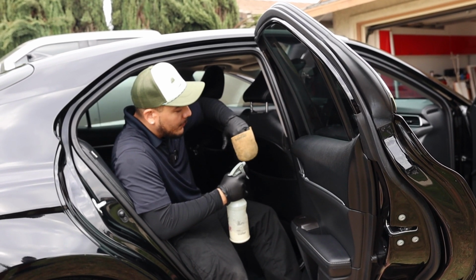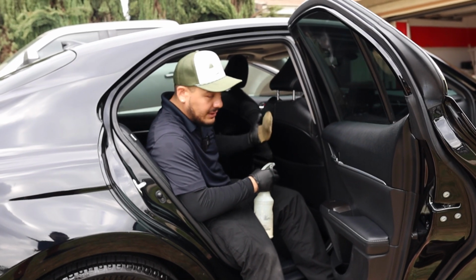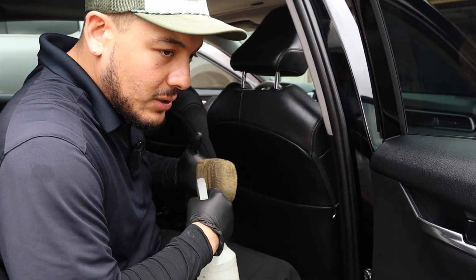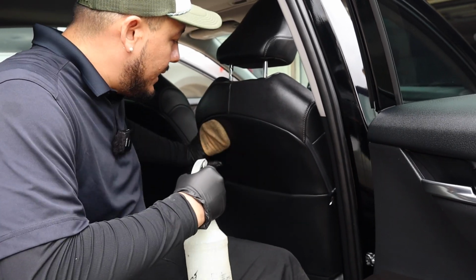So this is my little Car Pearl applicator pad. I love to use this when I'm working on the interiors, so it's easier for me to condition. It's easier for me to glide in there and get in the nooks and crannies instead of just holding a towel or a square applicator pad. So right now I'm just getting dialed in.